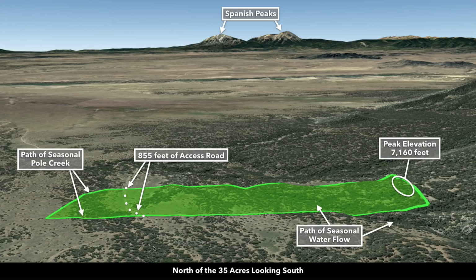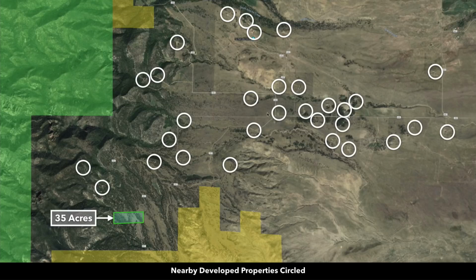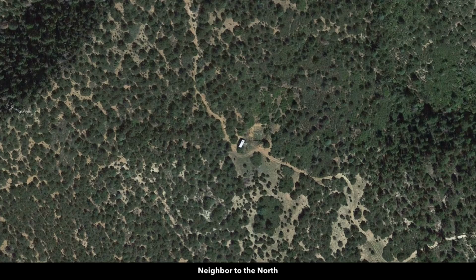Now we're north of the property looking south. Just beyond the property, 4/10 of a mile, you have the thousands of acres of BLM land. And again, that BLM land connects to the San Isabel National Forest. There are the Spanish Peaks in the distance. And now we're west of the property looking east. This is looking down the mountain. These white circles represent nearby landowners that have developed their properties to varying degrees. Here's a neighbor to the northwest that has a camper on their property. There are no covenants or restrictions.